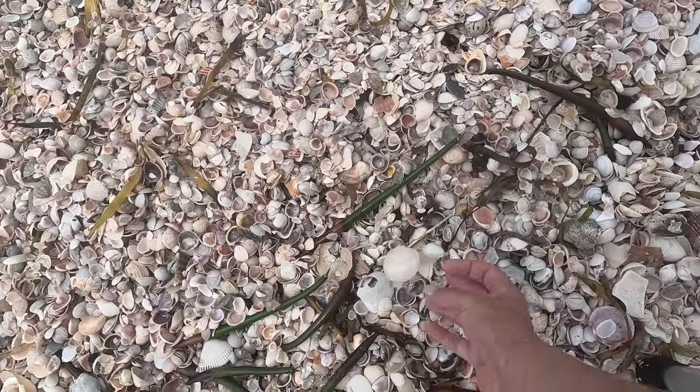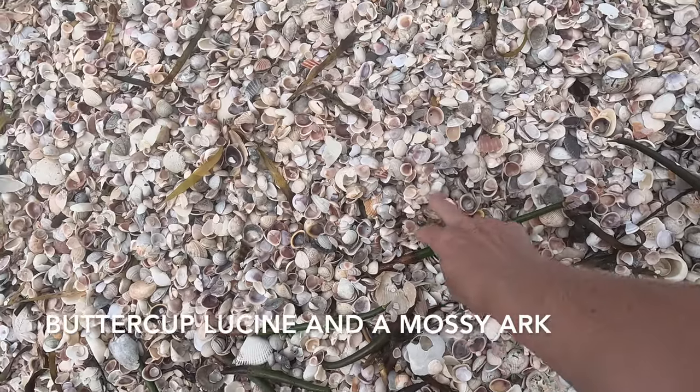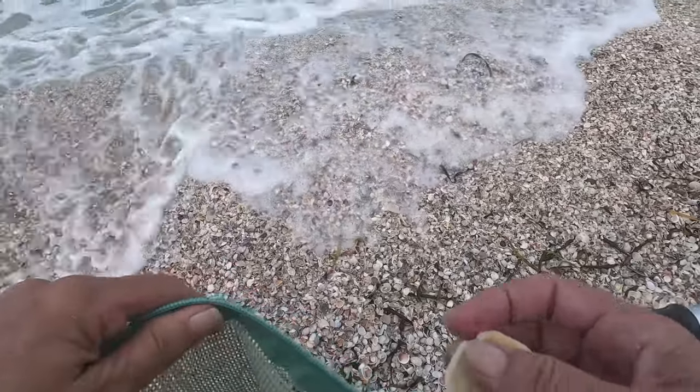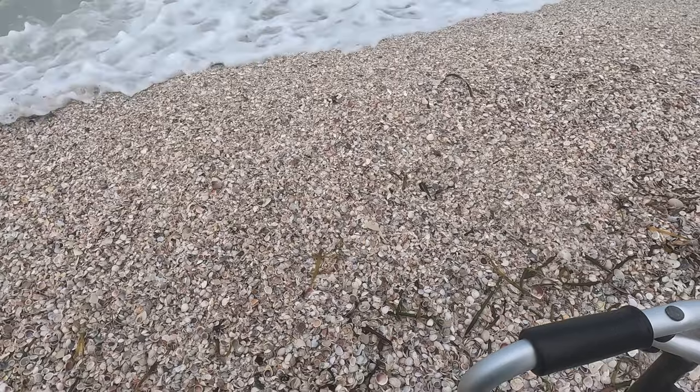There's a nice buttercup lucine. Another cool mossy. We may need to take a break for a little while and go get some lunch. I know I'm getting pretty hungry.